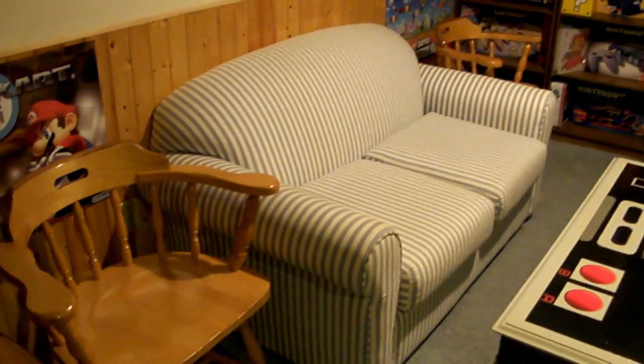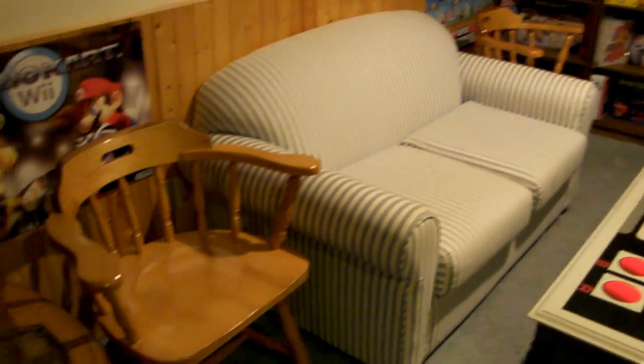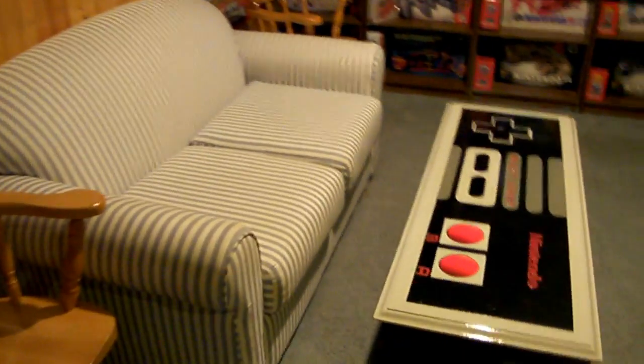Seating, not the best. I definitely want to get better seating, but normally it's just me and my girlfriend playing games, or me and a friend. So I do have 4 seats there, and it works out okay.